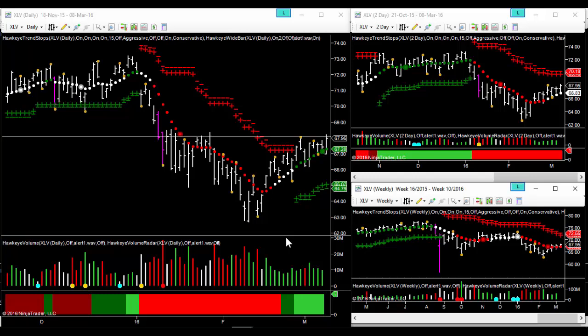So for our trading tip for you to have a look at for today, we're going to look at XLV, which is the ETF that is related to healthcare. We've been around this sort of $68 level. You'll see this pivot high at 68.10 previously, early part of the year.